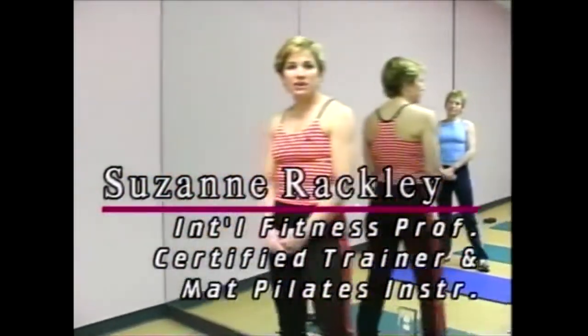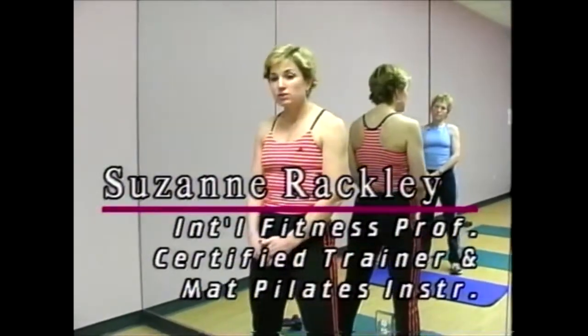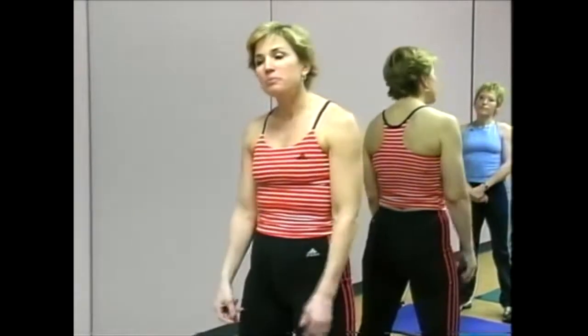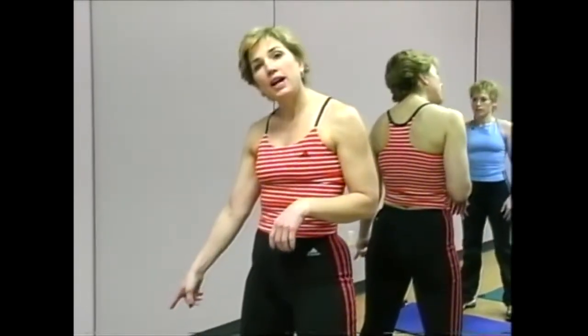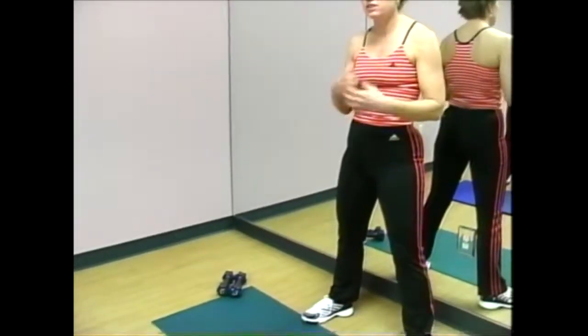Okay. Well, I'm going to give a brief demonstration of a body sculpting class. What we do in a body sculpting class is we work every muscle, top to bottom, and we use a lighter weight, not like the big heavy weights. We use lighter weights and lots of repetitions, and that's what gives people the nice definition rather than all the bulk, which is what particularly ladies want.